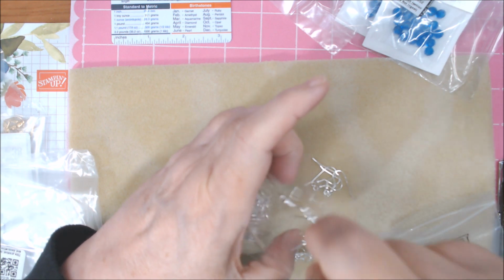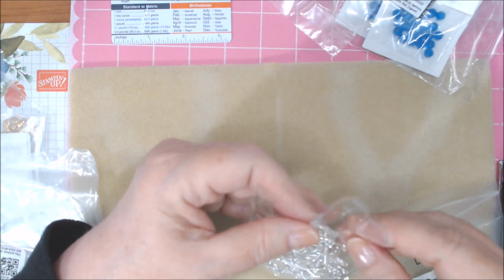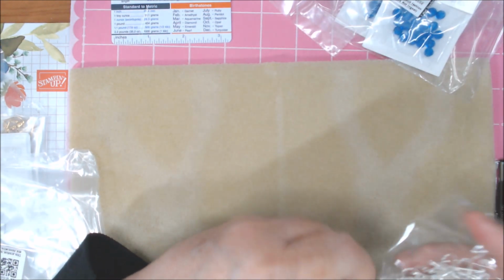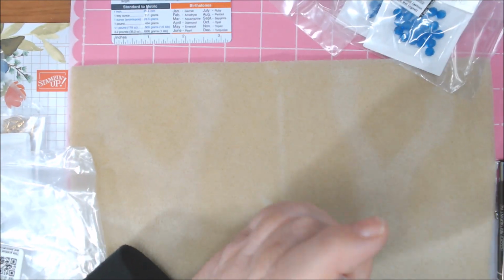Although I do make a lot of earrings, right? I do. So yeah, and I do have stainless steel also. And I have sterling silver also. I'm pretty well stocked now, I think, on earring styles. But sometimes you just want a certain kind.